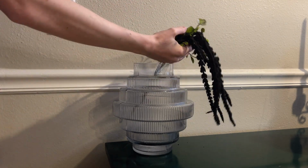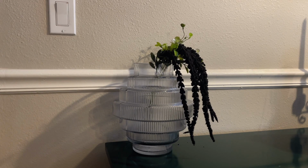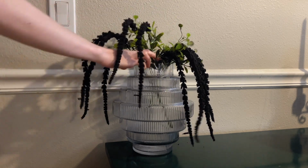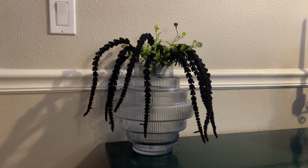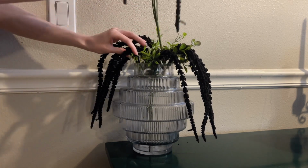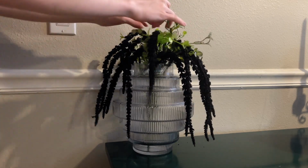This is a super simple DIY. I got these little drippy foam flowers from Dollar Tree a while back. They were a light purple color, and I just spray painted them all matte black, and now I have spooky dark florals that didn't cost me an arm and a leg.